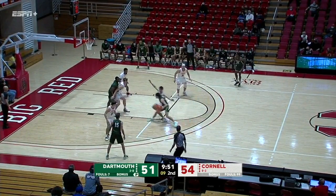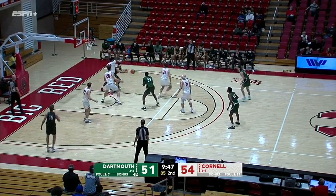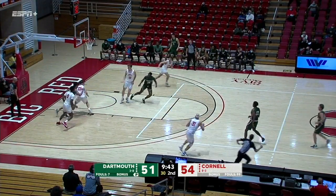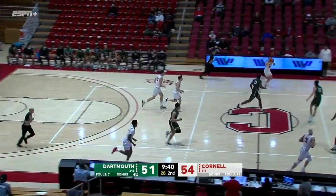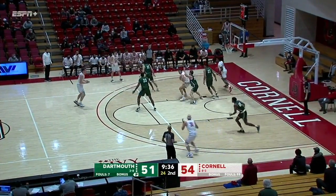They hedge out on Slackert. Can't penetrate. Rye, who's been terrific on penetration, gives it up in the middle. Jumper, Ogabu, no. And the rebound, yes, to Dean Knoll. He's played a great two-way floor game for Cornell this afternoon in his Ivy League opener.